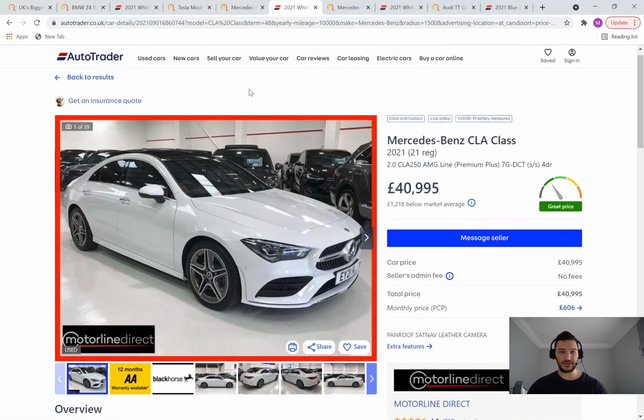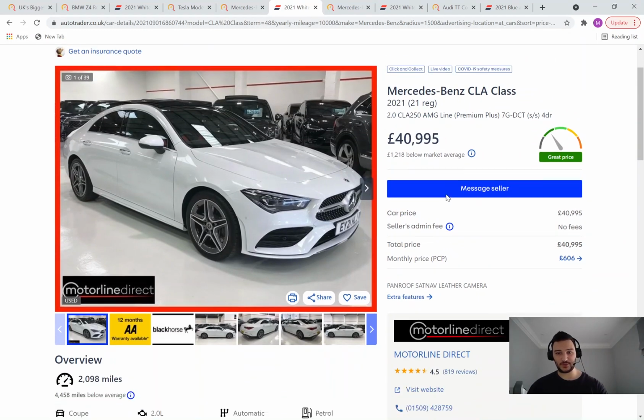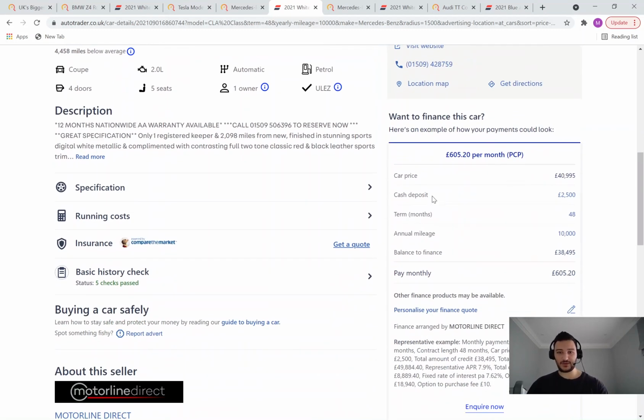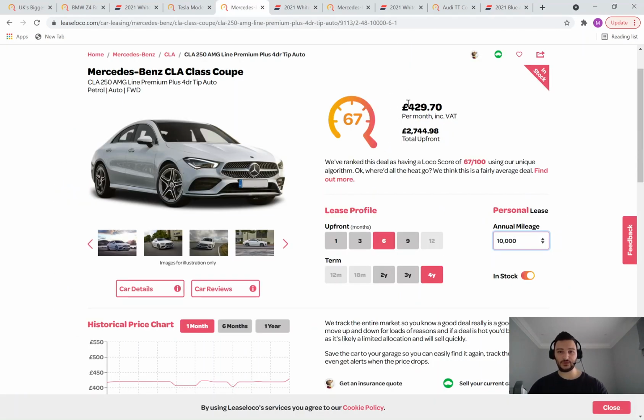So this is actually a CLA 2021 plate, which is on finance at the moment on Auto Trader, and you can go check this out as well. But if I go down to, again, the PCP finance deal with the same terms, that would be £605 per month. And on leasing, it's, of course, £429. So you're saving about £170 per month, which over a 4-year term, again, is a significant amount of money.